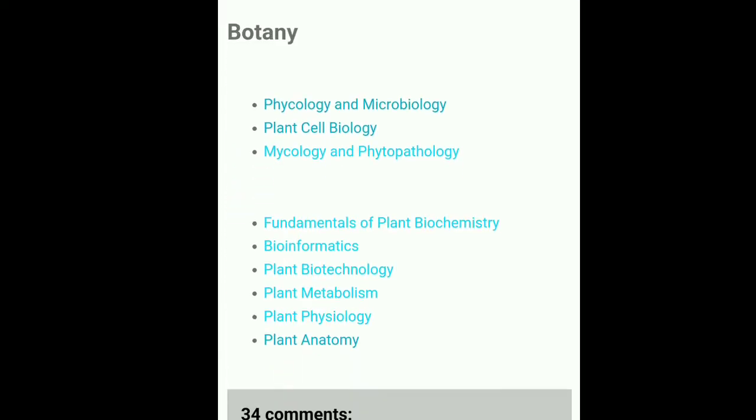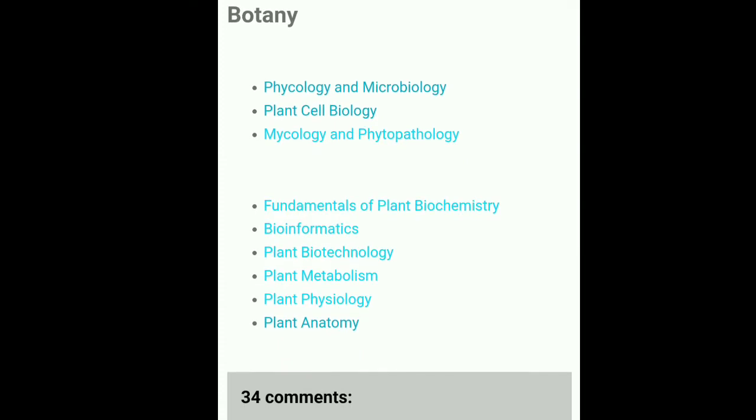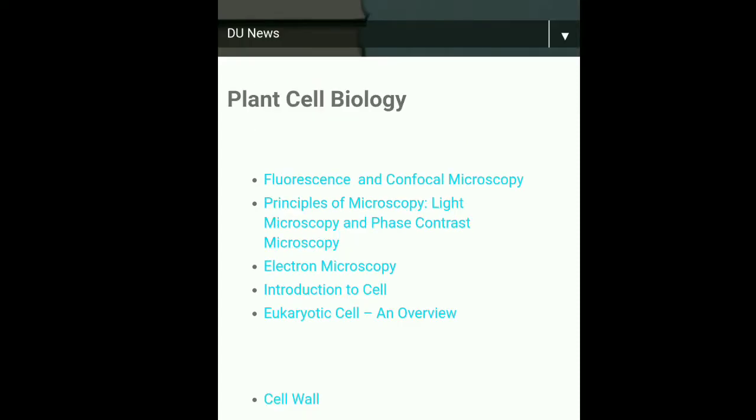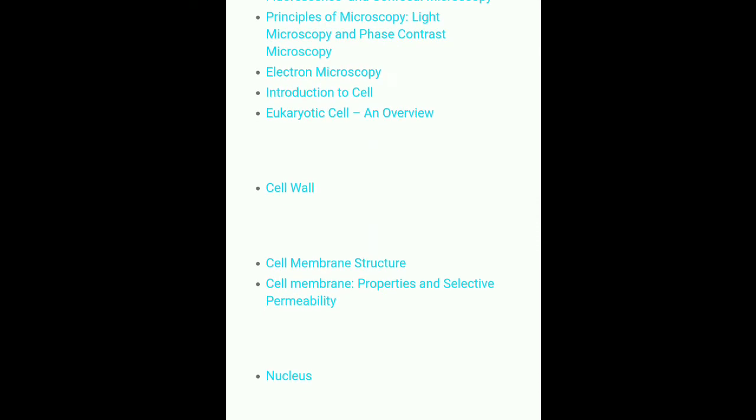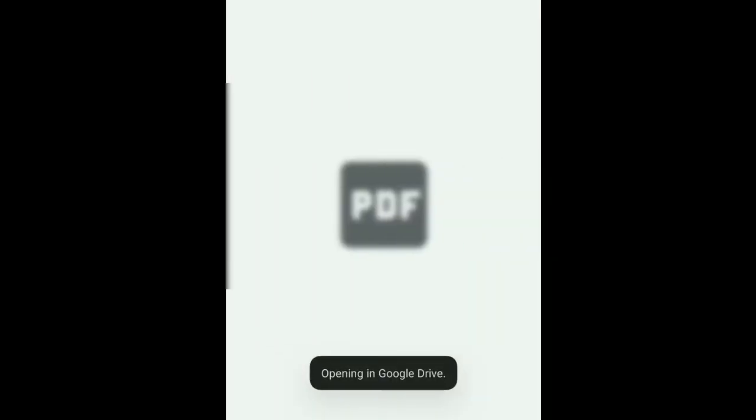So if we go for botany and click on it, it will lead you to this page, and you can select whatever subject you want. For example, let us go for plant cell biology and click on it, and a list of topics opens up. Select the topic you want, like cell wall. Tap on it, select your account from here, like I'll go for this one, and then click OK.